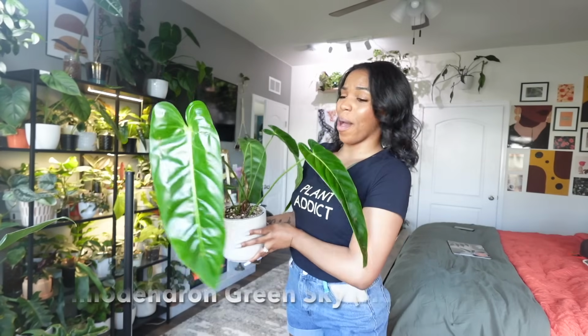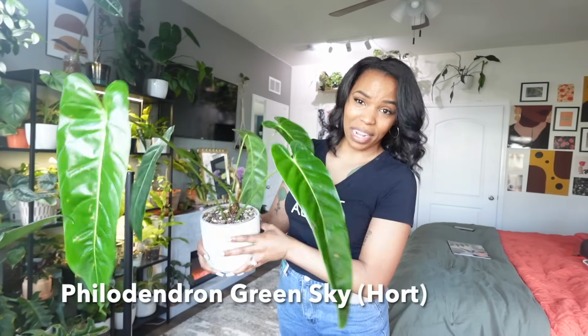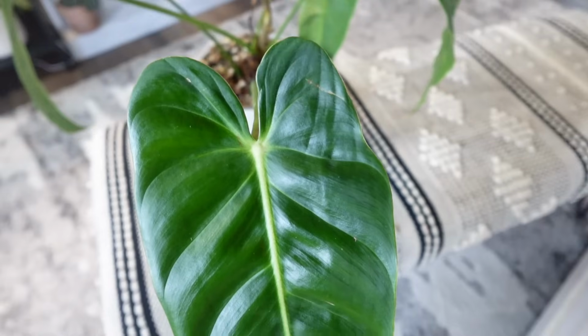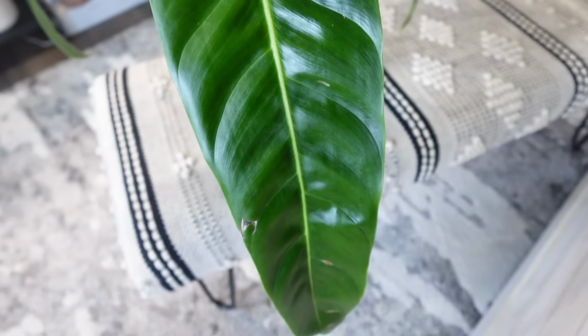Contrary to that though, my Philodendron green sky hort has been on nothing but its best behavior. And to have gotten it at such a large size, it is really impressing me due to the fact that it didn't really suffer any damage.